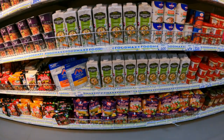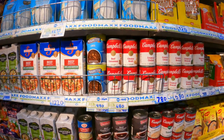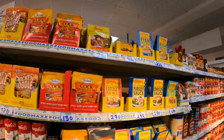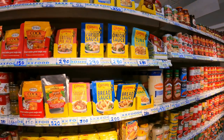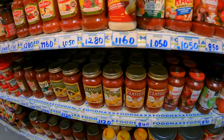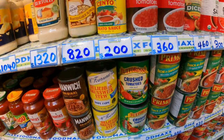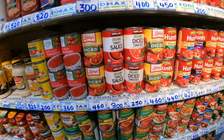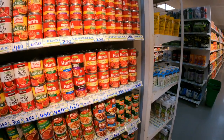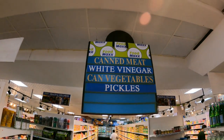So it was fun. And then we have some canned soups and the Campbell's soup and some packet chicken noodle soup and so on. There's the Maggi chicken noodle soup and other brands. And then we have the pizza, well, actually the Prego sauce. This is spaghetti sauce, but you can actually use some of them for pizza too. And then they have the tomatoes in the can, tomato sauce in the can, and so on.